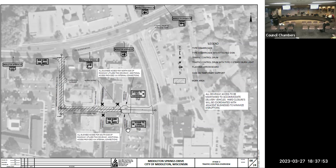There's only two properties being assessed for this project, and that's a large lot that includes Starbucks and the strip mall, and then another large lot that includes the hardware store. The bulk of the assessments are coming from that northern lot due to sidewalk and apron replacements. There's only one apron being replaced on the south side of the street. We are not assessing for the curb ramps, nor for a little bit of private drainage work that's occurring in two spots.